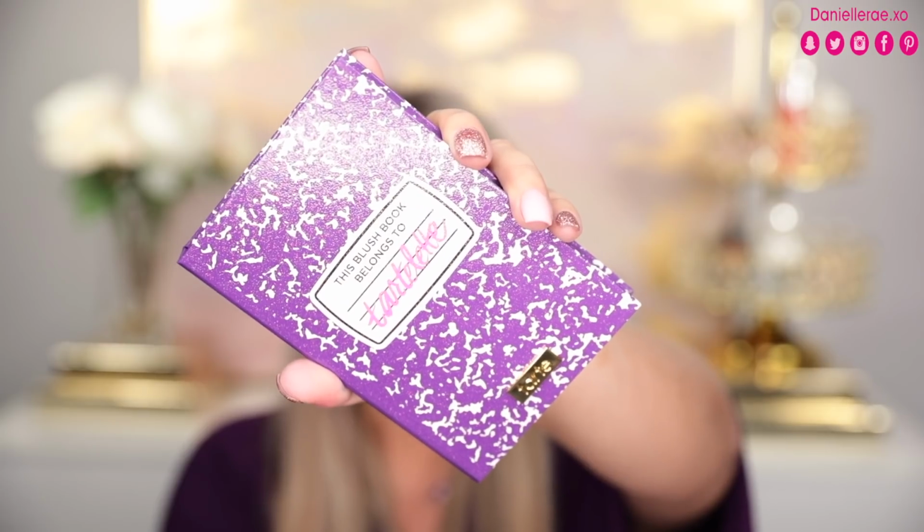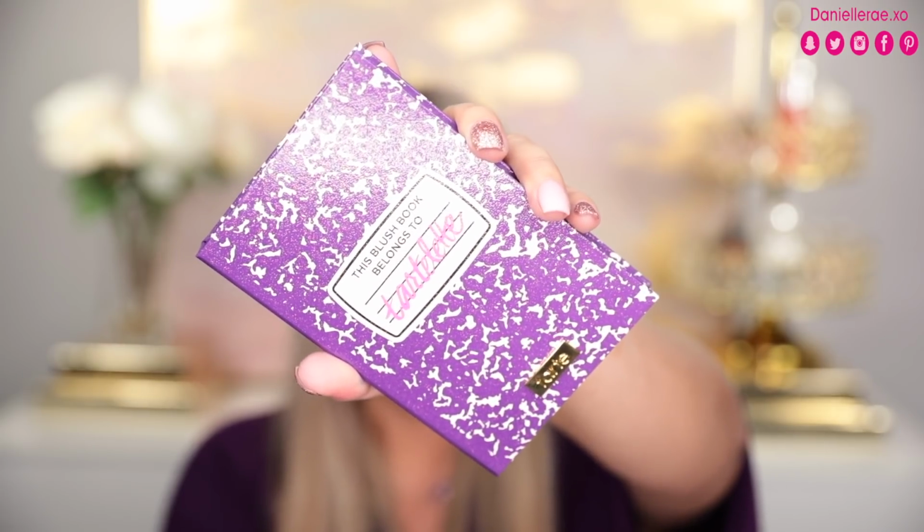Oh yeah, okay, I'm probably gonna have to keep this. So this says, this blush book belongs to Tartelette. And it has the little gold medal thing at the bottom that says Tarte. And this is really high quality. Like it's heavy. Oh yeah, sorry guys, I'm going to have to keep this for travel. Now I bought two, so I will definitely include the other one in the giveaway. Here's what it looks like. And you have all these different little shades. Okay. So here's what these look like.